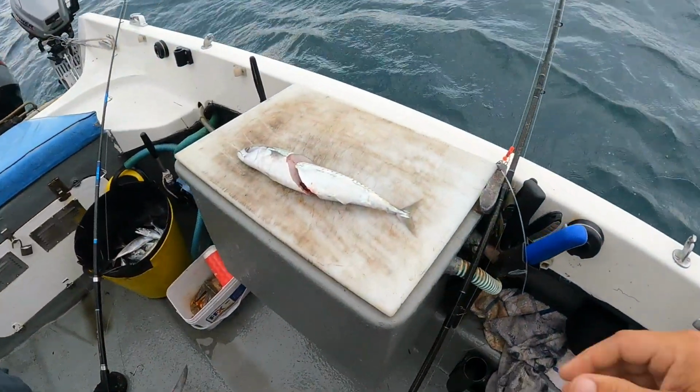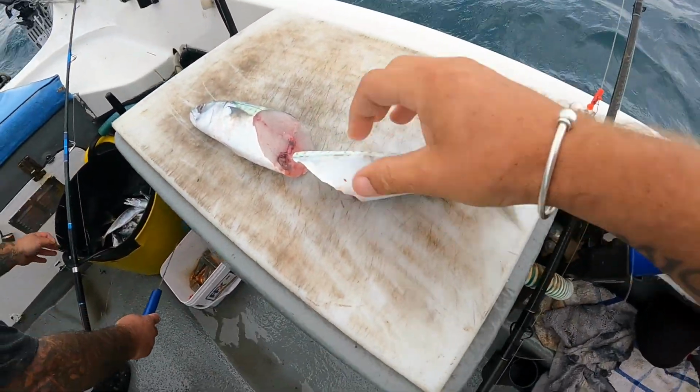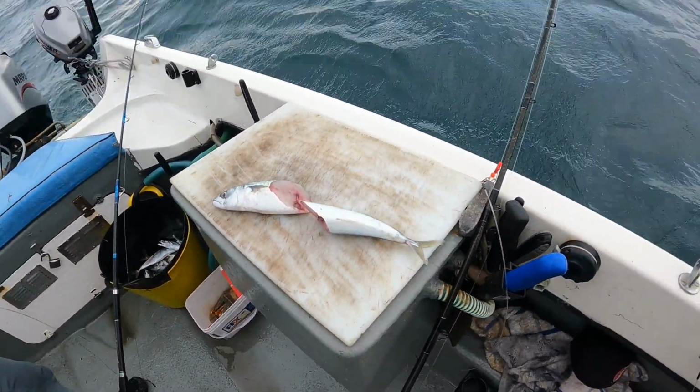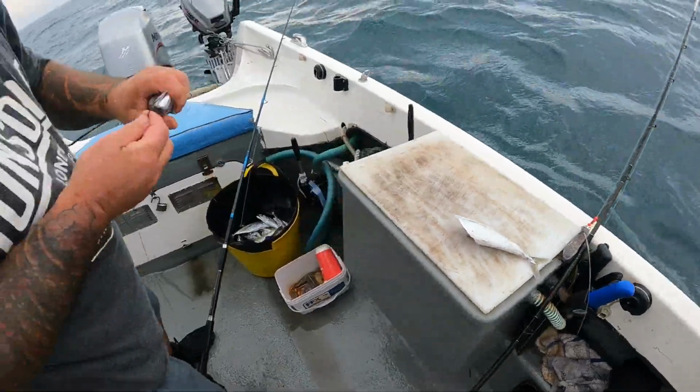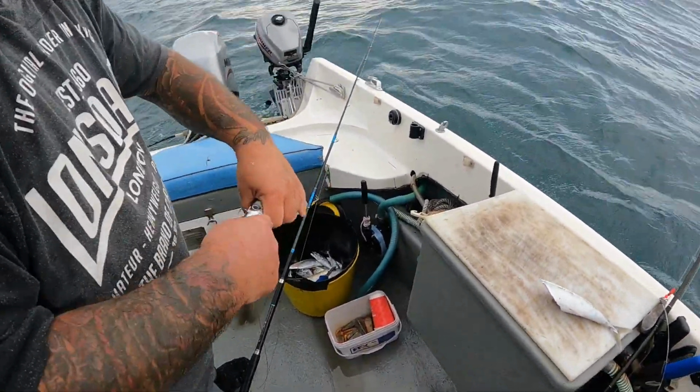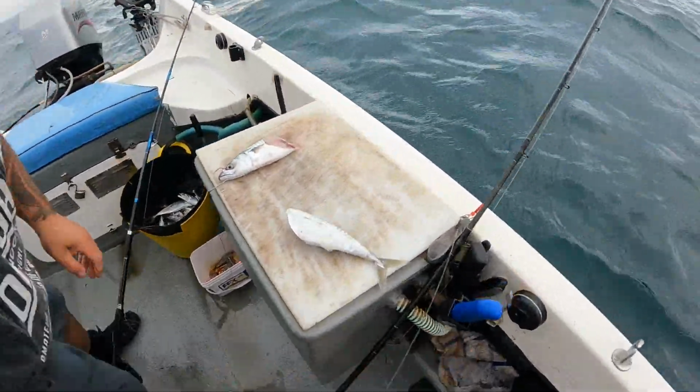Right, there we go then, guys. Straight in half like that. There's half each, one for me, one for Paul. We're going to get these on the hooks, guys, and get these down. Look at that. Straight through the mouth.